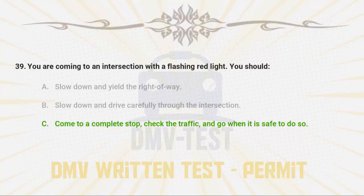A flashing red traffic light means the same thing as a stop sign. You must come to a complete stop, yield to other traffic and pedestrians, and then proceed when it's safe to do so.